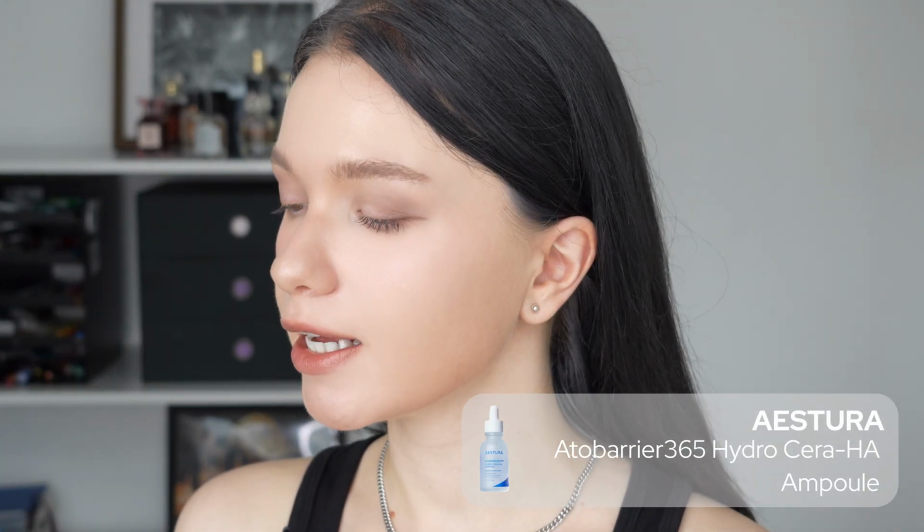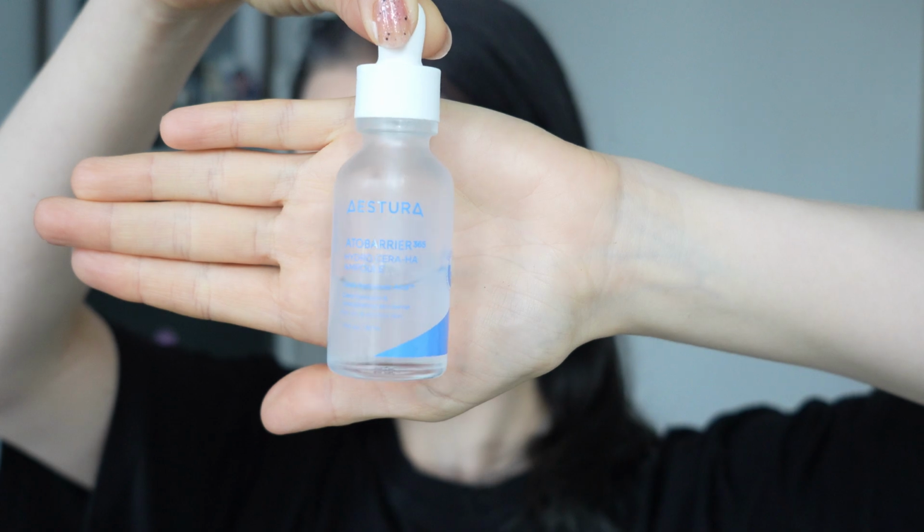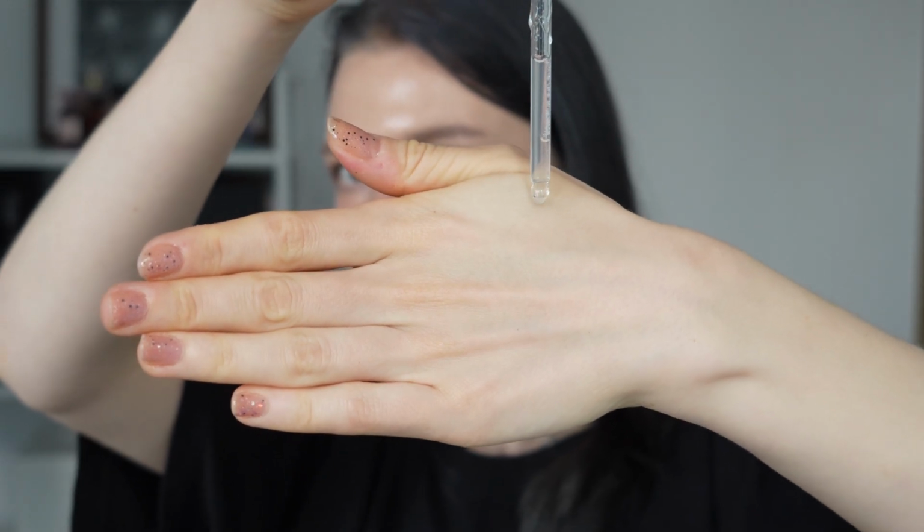Next product is the last in skincare category for today, and this is this blue ampoule from Aestura, the Barrier 365 Hydra Cera-HA ampoule, and this is one of those blue ampoules that are supposed to hydrate your skin and give it that hydration boost, hence the name, hence a lot of hyaluronic acid and other highly hydrating ingredients in there. This one is supposed to give you that hydration, help repair the skin barrier, and of course is very good for dry and sensitive skin. A lot of Aestura products are actually good for sensitive skin, so if you have sensitive skin, I guess this is one of the brands that are worth being aware of and giving a try to.